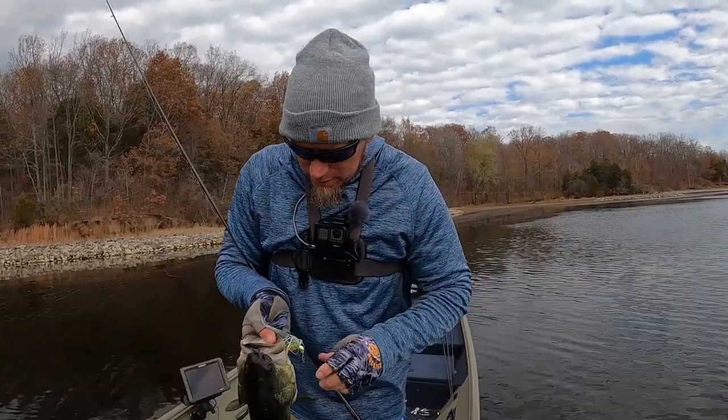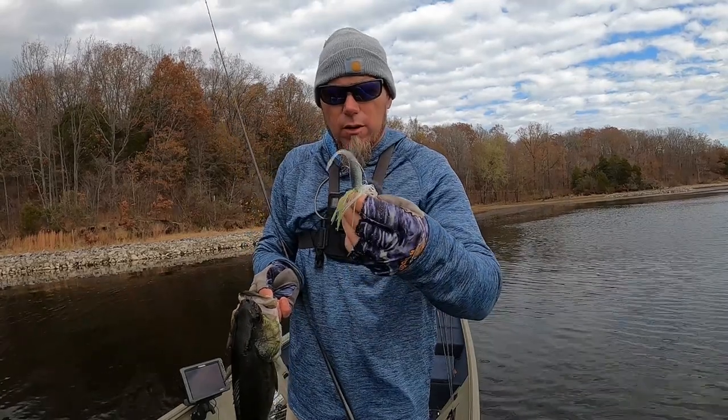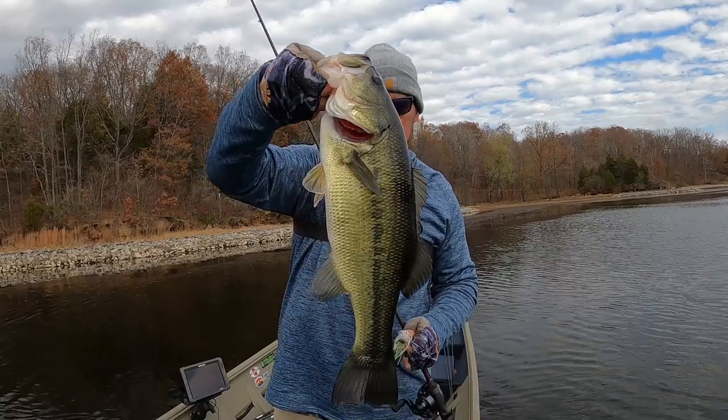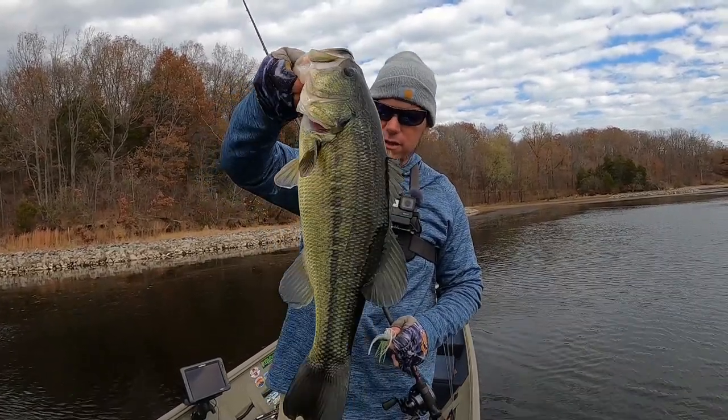Go, little mini max chatterbait, trying this out, 3/8 ounce gizzard shad, a little spunk shad on the back. Decent fish. It's slow, but we're starting to figure some stuff out. Just keep bouncing around. It's a nice fish, good quality fish.